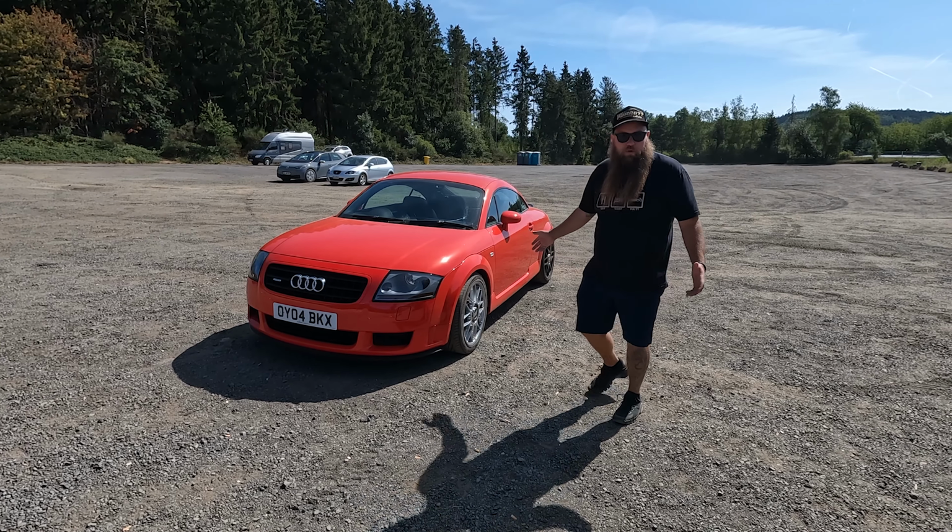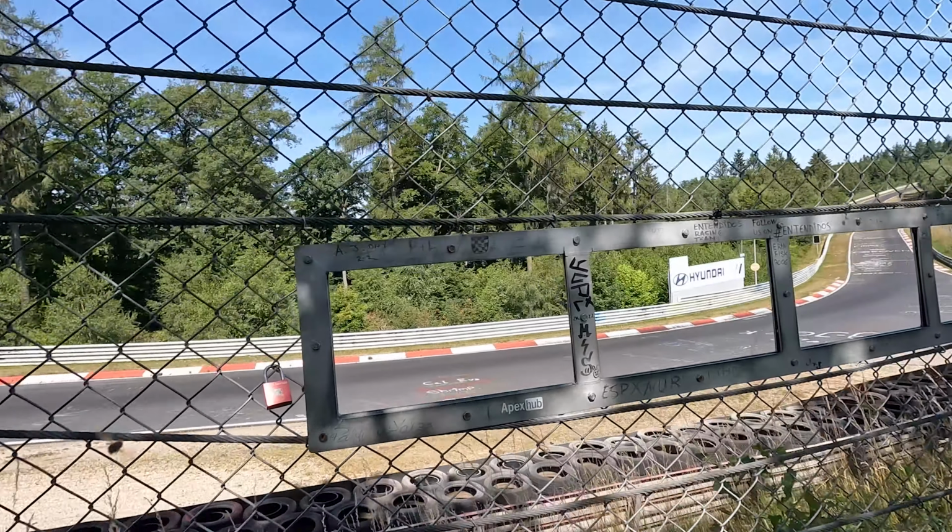Let's get on to what you can do here. Now on to viewing points. So you're going to want to do some laps yourself, but you may also want to view some. And if you've watched YouTube videos, you know there are loads of places to do that. Now some will have car parks where you can just drive straight up, park, walk across the road, and then you're onto a viewing point like here.